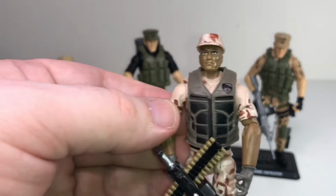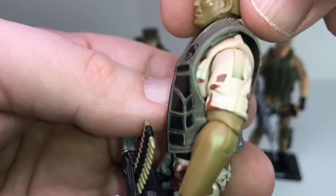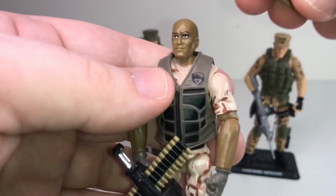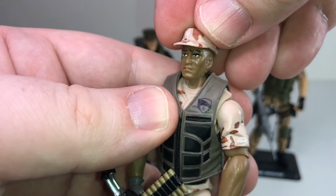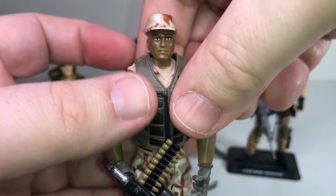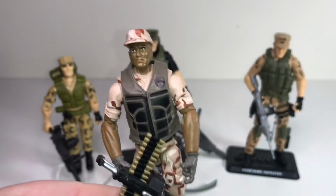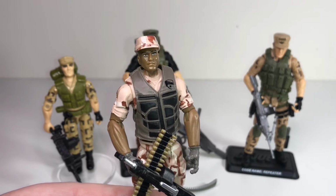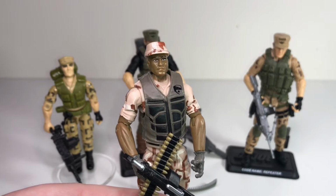Now, obviously, there's a pretty big difference here. So now he's African American. He's got a shaved head. Still got a big gun with bullets and all that sort of stuff. But it just seemed like an odd choice. It would make a little bit more sense if they'd actually cast a black actor to play Repeater, because that's kind of what happened with Marlon Wayans playing Ripcord. Ripcord was historically a white character that cast a black actor.